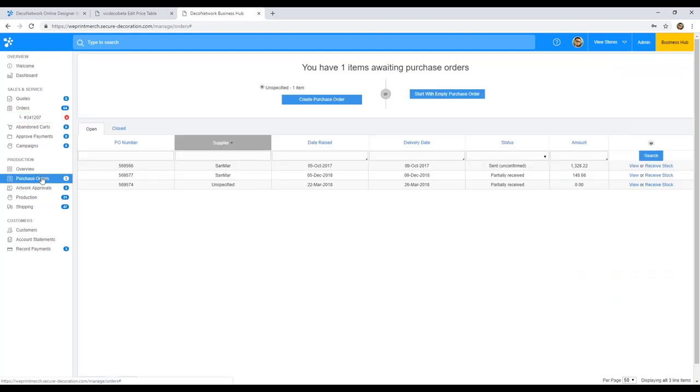If we come into the purchase order section here of our Business Hub, we'll see we've got a list of items that are awaiting purchase orders. So the system knows which suppliers I have items pending from, and I can simply go in and say create purchase order.